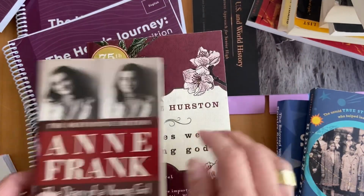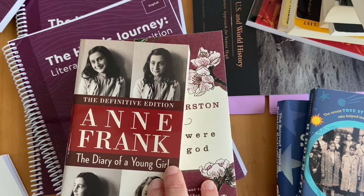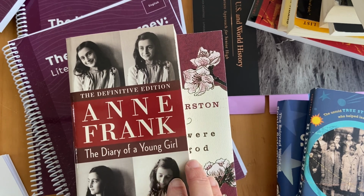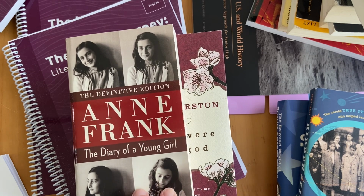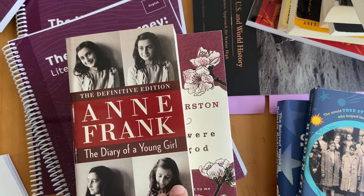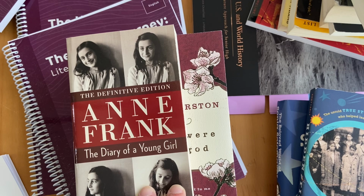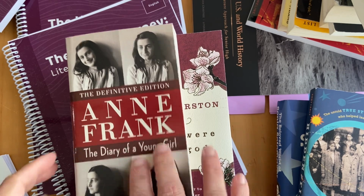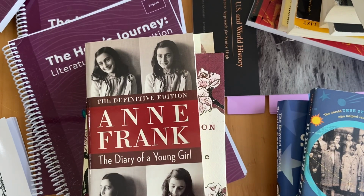So the new version does not have Anne Frank. And originally, Oak Meadow had a statement on their website saying that they were removing this to increase the diversity of the authors and protagonists, and that really did not rub me the right way. So some other Jewish homeschoolers have reached out to them and asked them why they would be taking this out, but then leaving Stevenson and Bernard Shaw. Like, what is going on? So that statement has since been removed from their website.